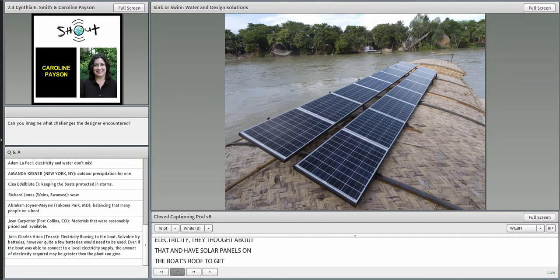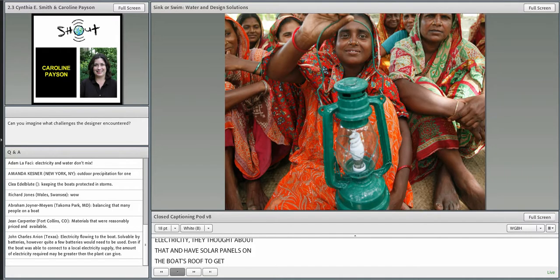Another thing that they did was they retrofitted kerosene lamps so that students and the community members could recharge their cell phones and solar lanterns.